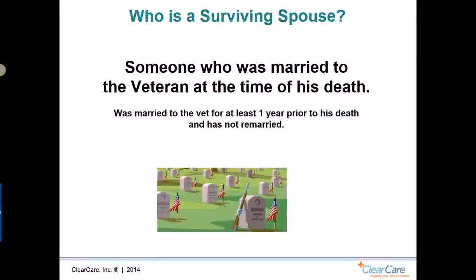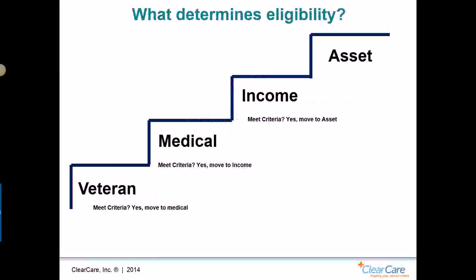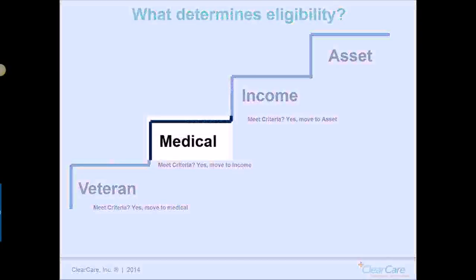somebody has multiple marriages. And we would never want you guys to be in the position of telling them no and having it incorrect. So please, if you have somebody who's like, well, I don't know, my husband died, but then I remarried, and then that guy died, just have them give us a call. It's easy. They can schedule the call online. We'll very nicely tell them what the situation is. And that way you know that they get the right advice. Okay, so if you're a veteran or surviving spouse, you get to move to the medical criteria.